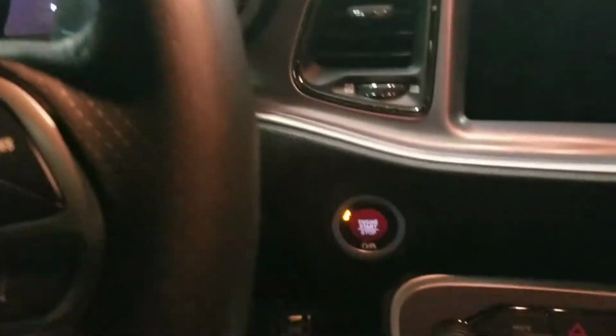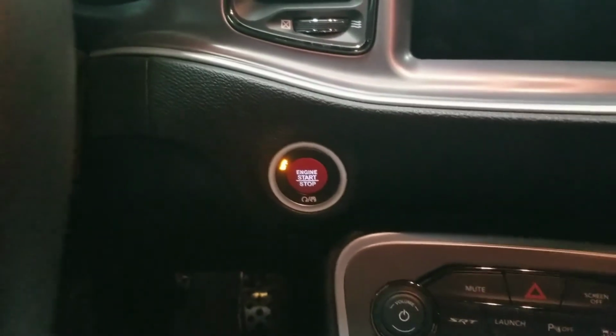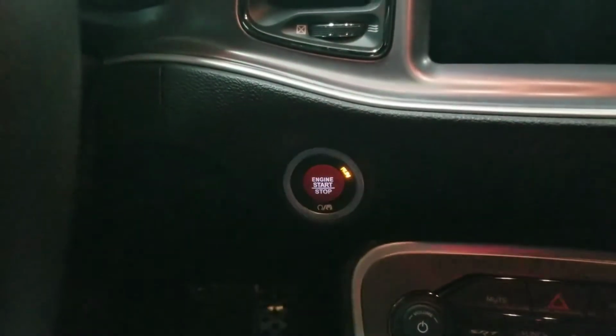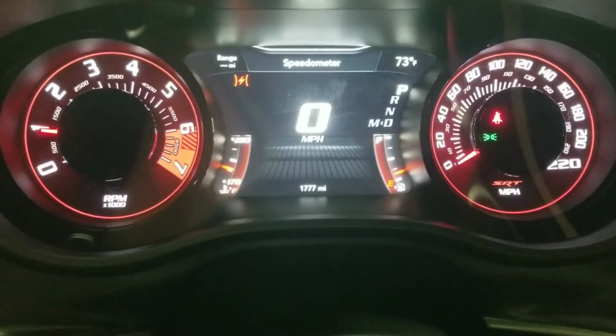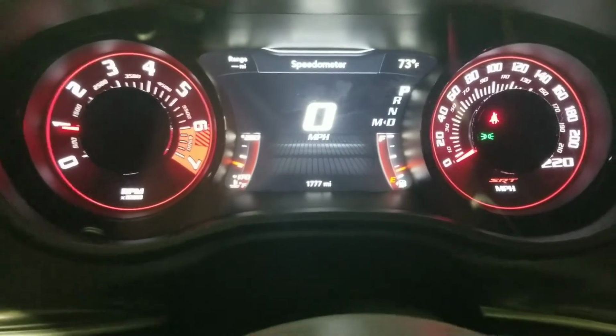Stepping into the vehicle, this vehicle does feature push button start to the right of the steering column. So I'm going to go ahead and start the vehicle. And this vehicle features approximately 1,777 miles on the odometer. Pretty low.